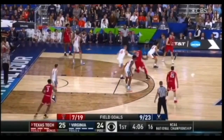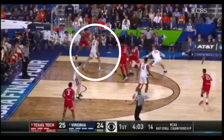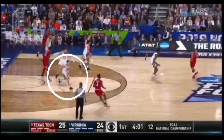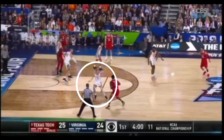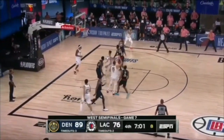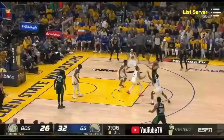Watch here as this player stunts at the ball and already starts his recovery to his man. Now the ball doesn't get passed, but that anticipation is what's needed to arrive on the catch. Or even immediately after, Kyle Guy is already starting his sprint expecting for that full reversal pass. And if we can arrive on the catch or get a head start, we're on our way to eliminating that threat of a closeout and starting our on-ball defense immediately.